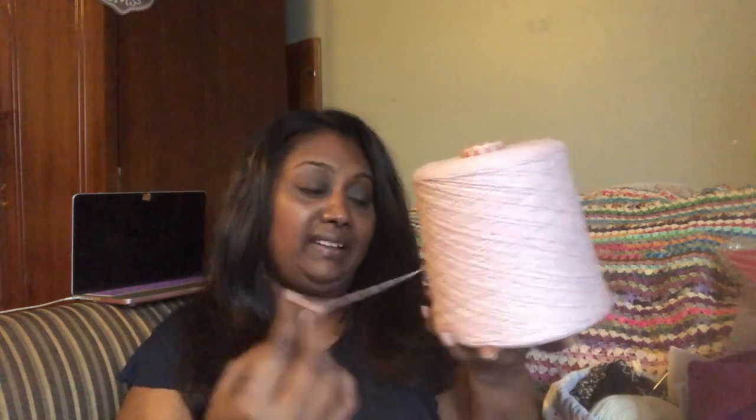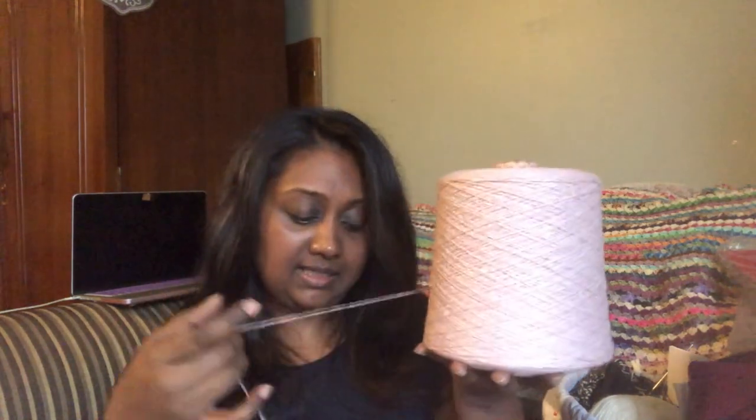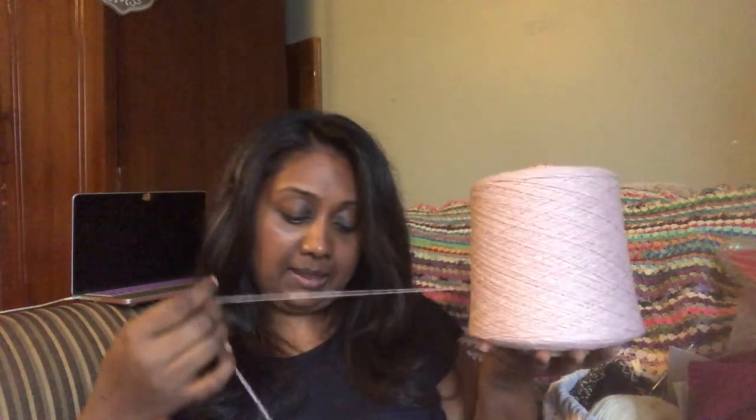Okay, so this seems to be a Holz Garn heavy podcast, but I have had this cone of Holz Garn. I believe this is also Tides, because it is wool and silk. I'm not sure what it is, but it's in blue, and the colorway is called Bloom. It is a very soft pink. So that is what I'm using.